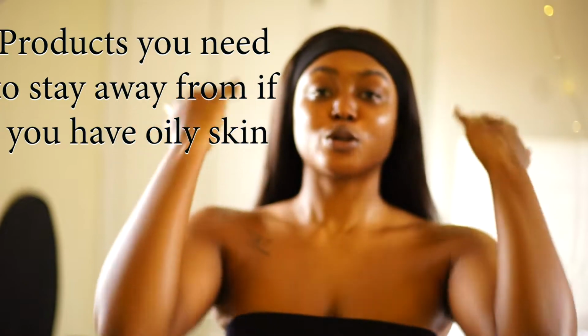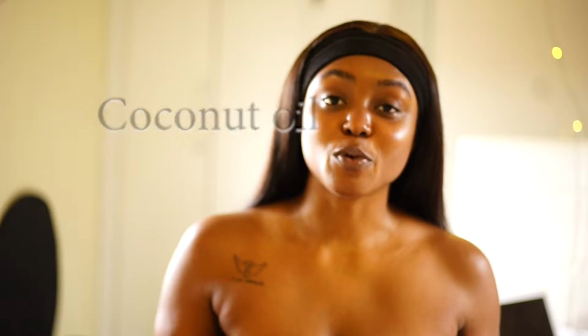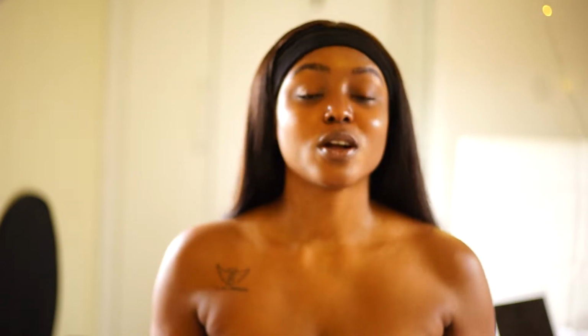Okay, so what products do I need to stay away from if I have oily skin? You're going to want to stay away from products that contain heavy oils, like coconut oil. For me, baobab oil. For a lot of people, coconut oil. For some people, baobab oil. Also creams that are very heavy in texture and contain silicone. Those are the products that you need to stay away from if you have oily skin.